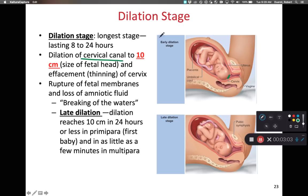Now, as we look at this dilation stage, it's typically going to take 8 to 24 hours, assuming primipara or just multipara. It ultimately needs to make it to about 10 centimeters, or as I tell people, about the width of your palm, because we need to get a kid's head through there. Just because it opens up to make room for the kid's head doesn't mean that there's really enough room for the kid's head.